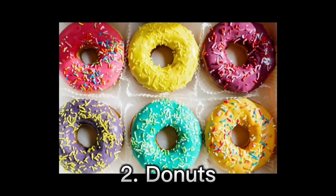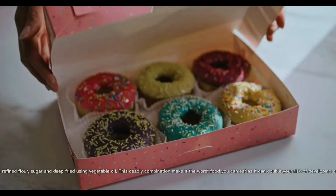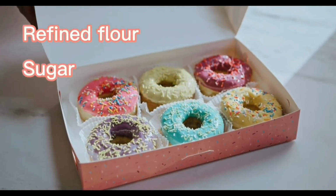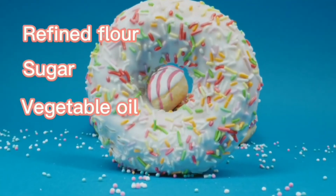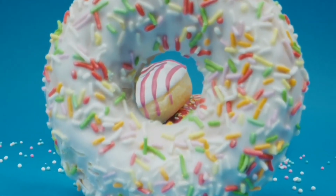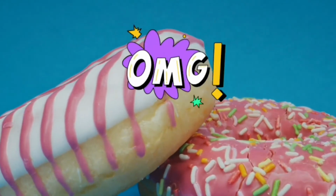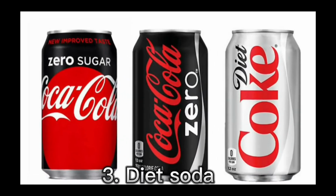2. Donuts. This tasty sugary treat is made from refined flour, sugar, and deep-fried using vegetable oil. This deadly combination makes it the worst food you can eat, as it can double your risk of developing cancer big time. 3. Diet soda.